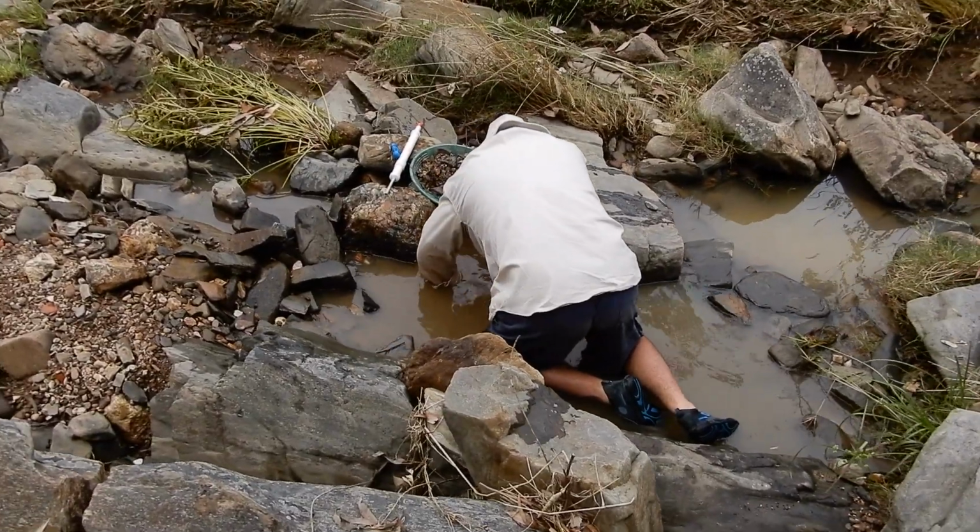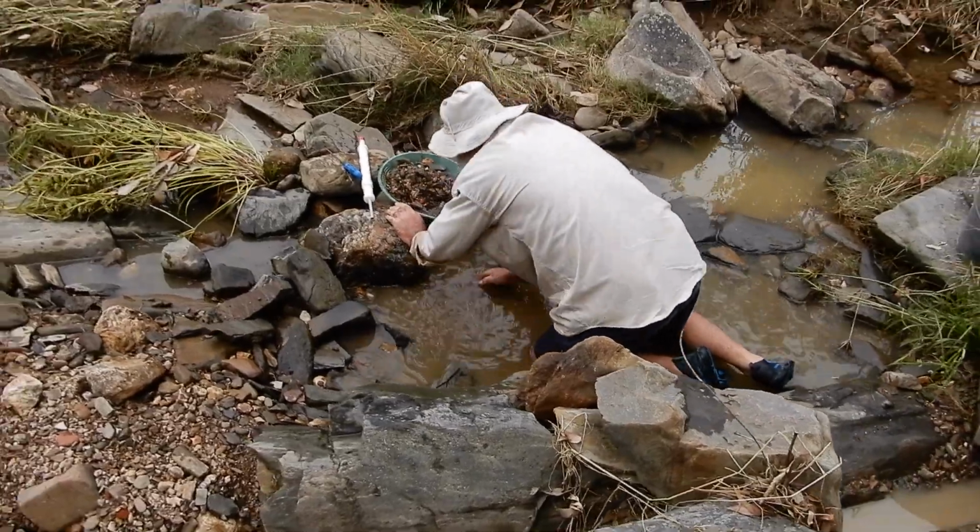So this hole here hasn't really paid out, unfortunately. So yeah, I think we might try a different spot. So I'm going to leave the old man to his devices for a little bit, and we'll see what he can get.